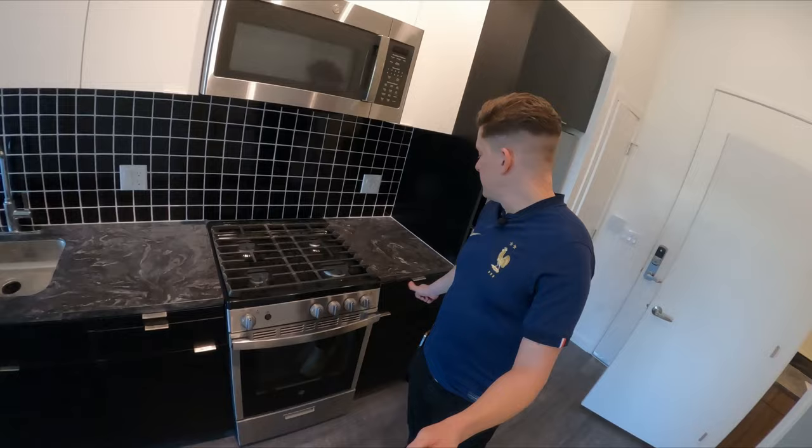Beautiful countertops. We have the cool pull-out built-in cutting boards there still. And then something that's cool about this one is it has this small built-in writing desk. And then we get to the junior bedroom aspect of this.